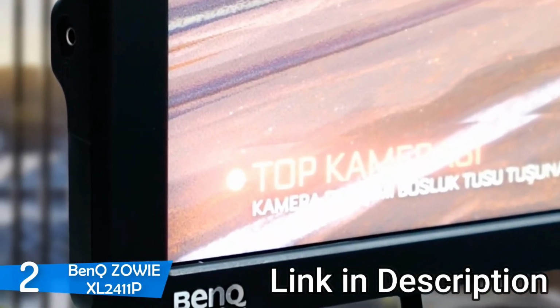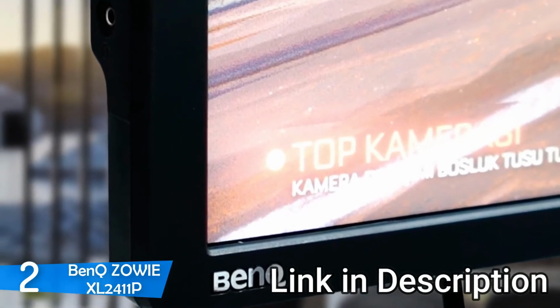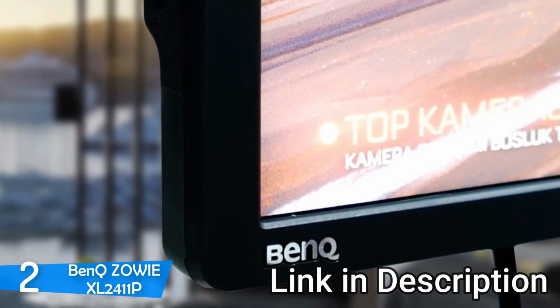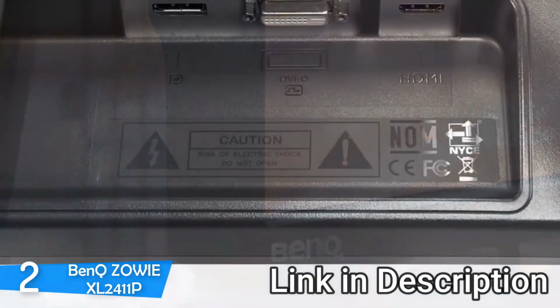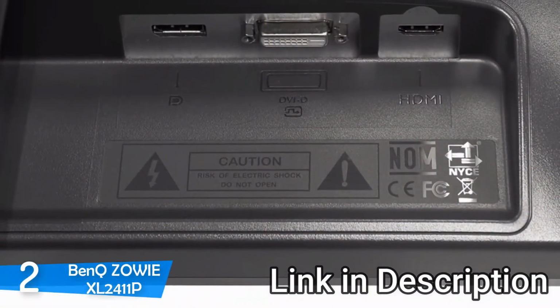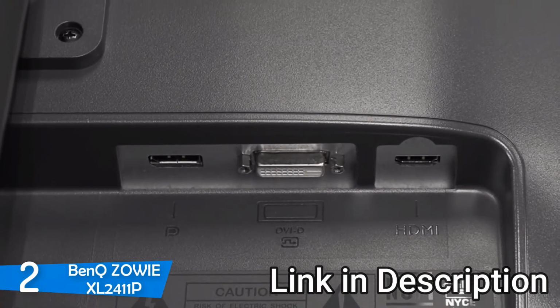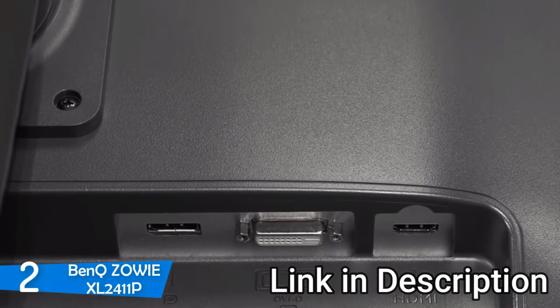It does not support any of the variable refresh rate technologies, but the ZOWIE still has an excellent native refresh rate. Even at 60Hz, this monitor has an outstanding low input lag. For a better experience, you should enable the instant mode. It has 1 DisplayPort, 1 DVI port, a headphone jack and 1 HDMI 2.0 port.